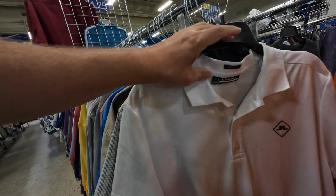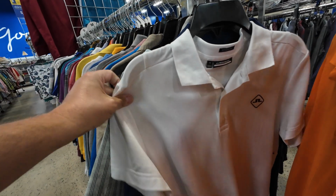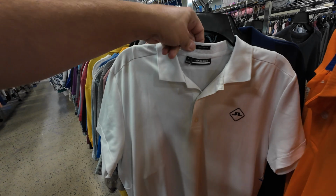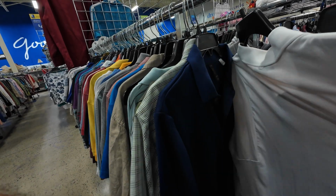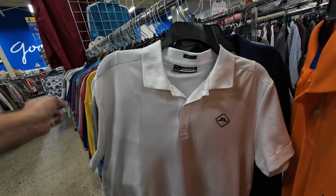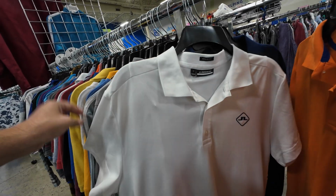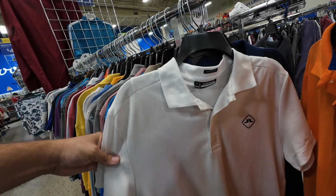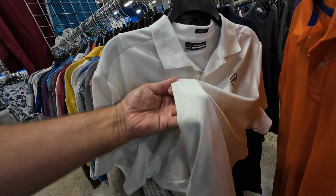So here's a brand that I've never found thrifting before, and honestly, I didn't hear of it until recently. It's J. Lindeberg. I think they're a Swedish company or Finnish, I'm not real sure. But they're the ones that did the outfits for the U.S. men's and women's golf teams for the Olympics this year. So I think they're going to be an up-and-coming golf brand. Sell-through rate on these, I just looked it up, is not real good right now, but what is selling is like 25, 30 bucks for a used polo. So definitely be on the lookout for J. Lindeberg. I think the ones with the wilder patterns are doing a little better, but unfortunately this one's got a stain right here, so I'm going to pass.